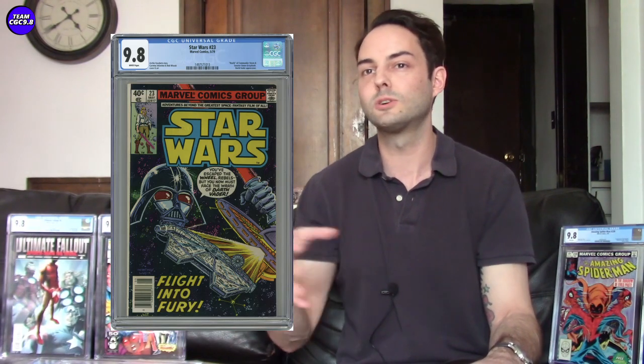But 23, I think, is a better Darth Vader cover, and it's more rare in the 9.8. And I've seen over time that the prices are higher on this one in the 9.8. So 9.8 collectors like this one more. Seeing one sell for $232.50 in an auction in the 9.8.